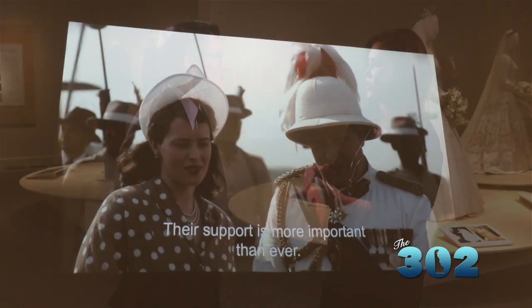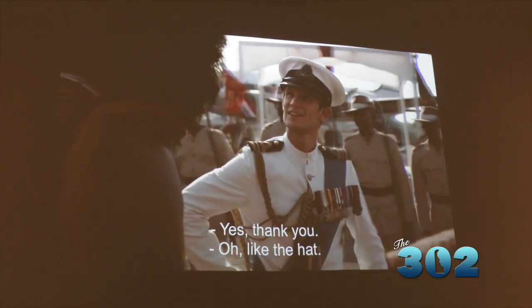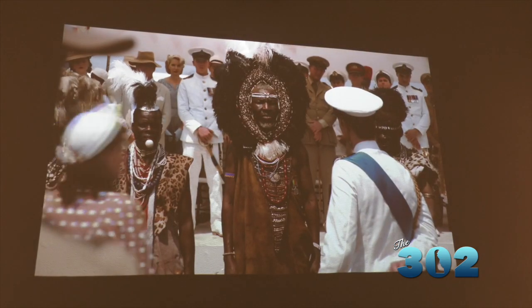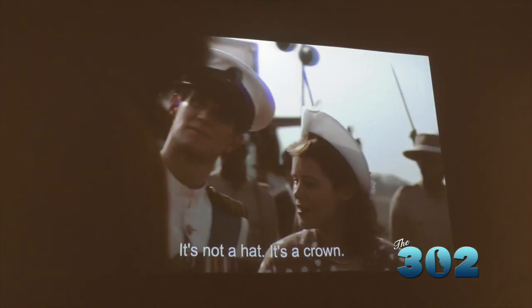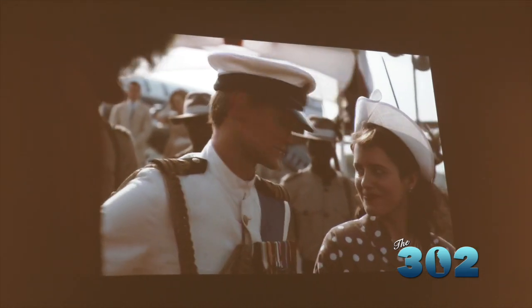Now, whenever we're talking about the Royal Navy, that's one thing, but there are also costumes of other people in high places. For instance, whenever the Queen goes to Kenya, she greets a chief, and he has a crown on it, and Philip says, "Oh, that's a great hat," and she says, "Oh, that's not a hat, that's a crown." Talk to me about getting something like that accurate.